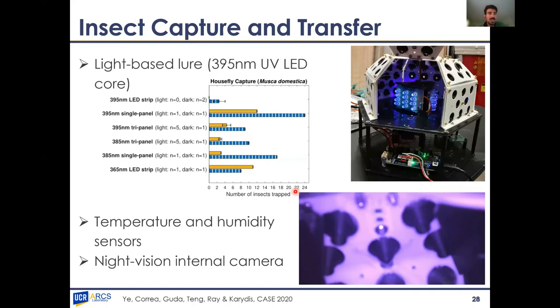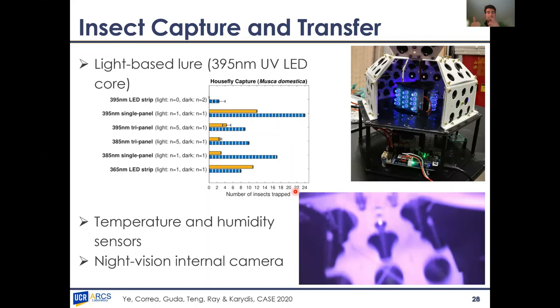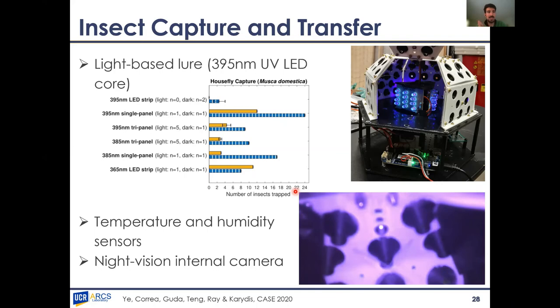And what is interesting here is that we did lots of experiments with house flies, because there are different means to lure the insect inside the trap. We have tested only with light-based lures so far. Odor-based would be something else to test in the future, but so far we have done light-based using UV LED. And we tested different cores.